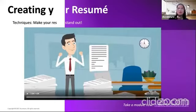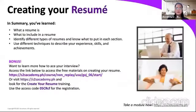Okay, so this is how your resume can stand out. We also have tips on how to present your resume. So, creating your resume. In summary, you've learned what a resume is, I know you now have an overview of what a resume is, what to include in a resume, identify different types of resume, and know what to put in each section. Use different techniques to describe your experiences, skills, and achievements.